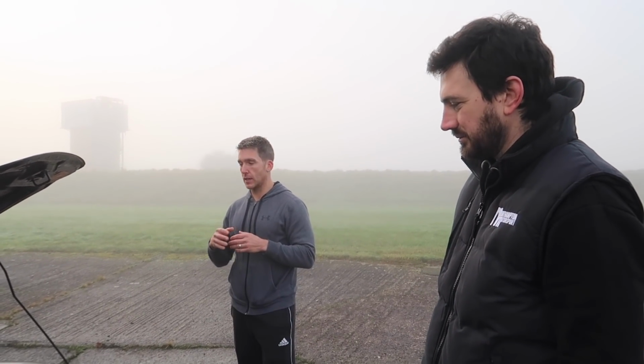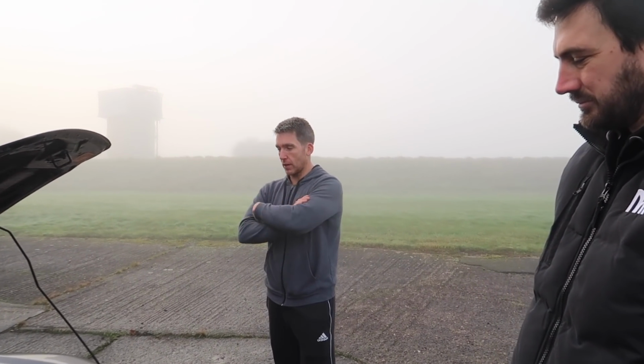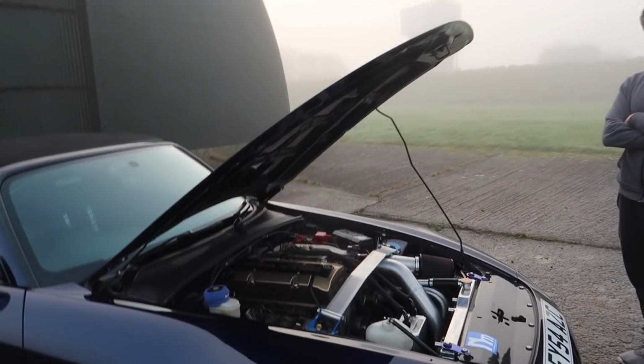Yeah, on the road it's no problem at all. It doesn't pick up much temperature at all. But on track, after sort of half a dozen laps, on a hot day, you are rising up. So that's why we've tried to keep it cool underbody a bit.